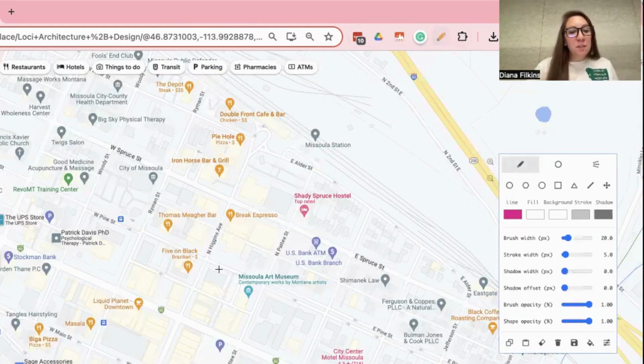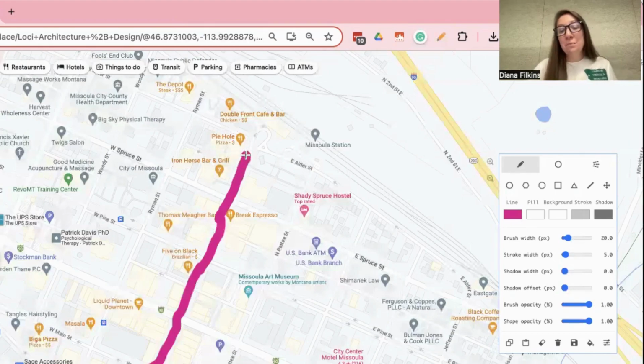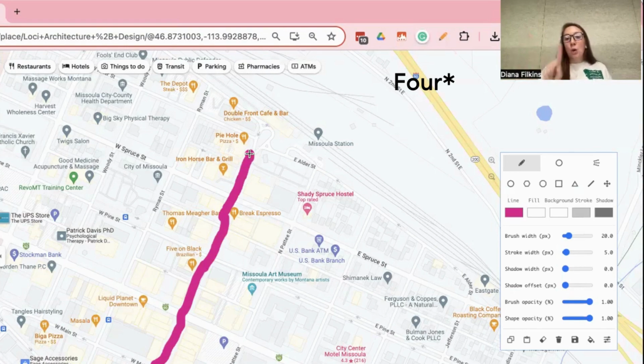Another place that I want to share about: if you start down here, it's South Higgins, but then as you go up the road, it turns into North Higgins, which makes sense. I did talk about Break Espresso, definitely go there. And then if you keep walking just a little bit more, you'll reach a place called the X's. And this is a local expression that you will definitely need to learn if you move to Missoula. So if someone talks about the X's, they're literally talking about 3 giant red X's.